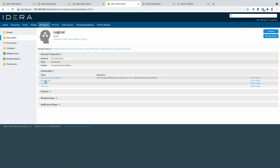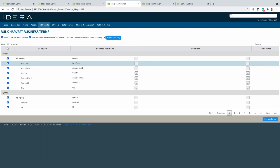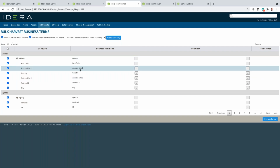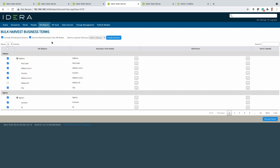In the logical model, I've got a bunch of entities, and you'll notice we've got a little mechanism to harvest business terms. If I click on that, I can select a target glossary, and then choose which entities and attributes I want to become business terms. I can change the names of the terms. Maybe some of them aren't really relevant to my business glossary, so I can omit those, harvest any definitions, and then off we go. It'll harvest not only a bunch of business terms, but also the relationships between them.